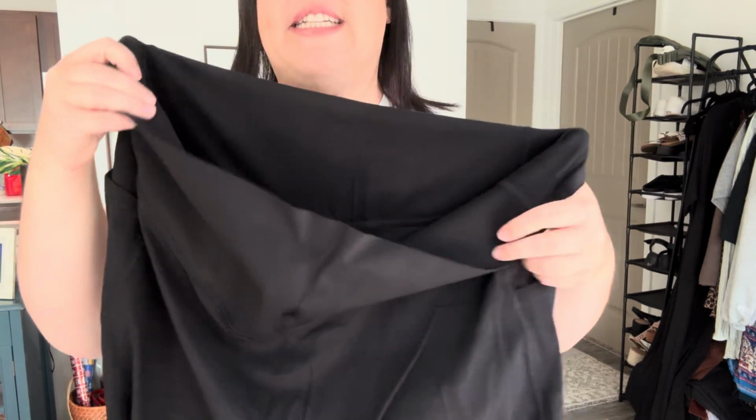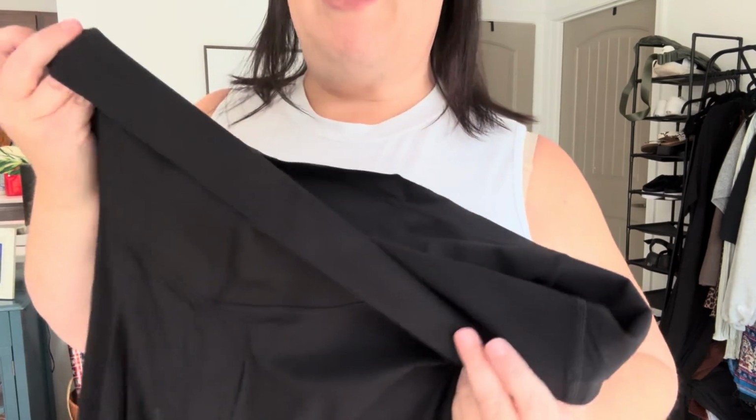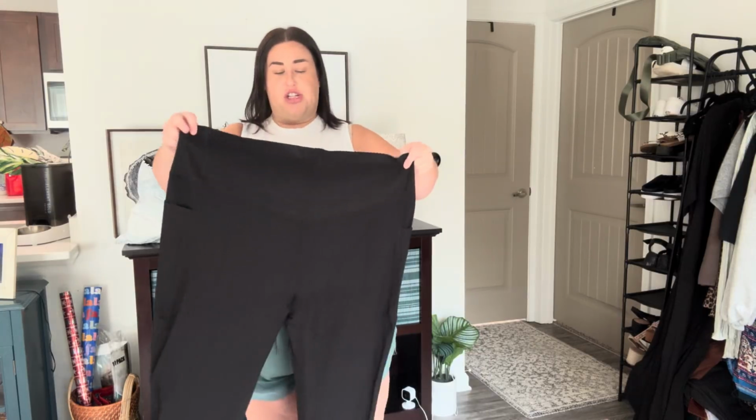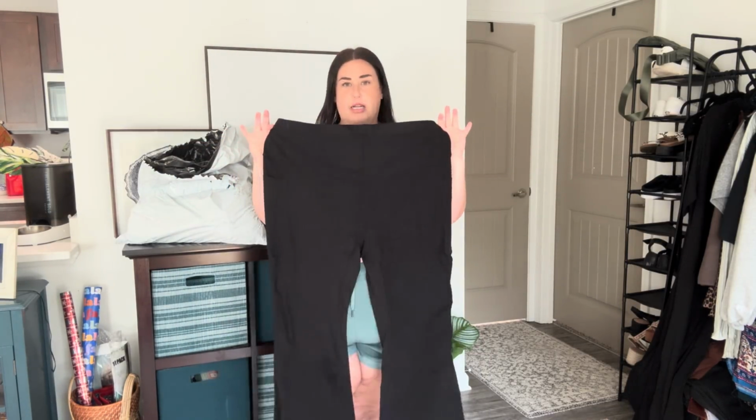And then the inside has a little bit different material. It's a bit of a firmer stretch, so it's really going to lay flat against you and just give you a slight bit of compression. I never find the compression to be too much. It's always a comfortable amount.